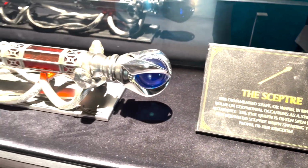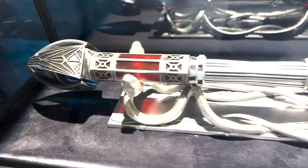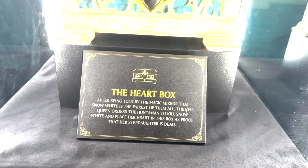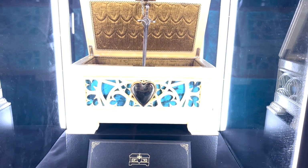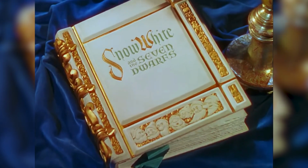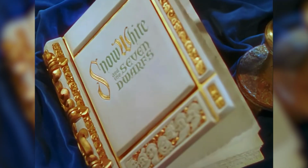Looks like they also have some prop replicas on display, like the Queen's Scepter, the Poison Apple, but this right here is the winner for me, the Evil Queen's Heart Box. The detailing is great, but my favorite thing is that it looks like it's the same color scheme as the storybook that opened up the 1937 movie. Love a throwback like that. And the grand finale, the Evil Queen's dress.